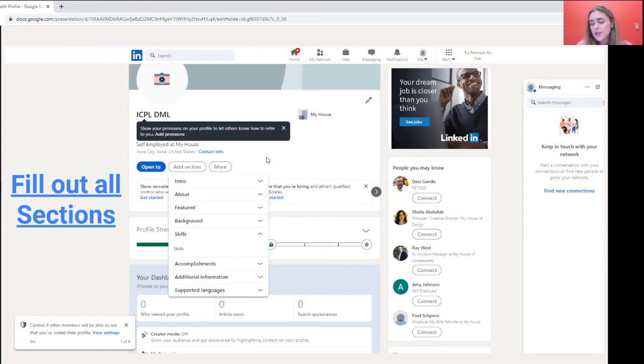So you can fill it out as much as you want, but it is recommended you fill out all these sections that they have here. You can see this little button has add section, and then you can add all these different sections on there to tell your connections, to tell possible employers all about yourself and about who you are as an employee or as a business person, just career-wise, who you are. So be sure to fill that all out so that employers, recruiters, they get a better idea of who you are. But again, if you don't want to share some of the information that they ask you to provide, you don't have to. It's just recommended to do so that employers get a better picture of who you are.